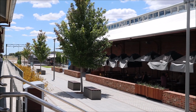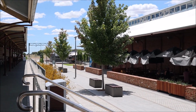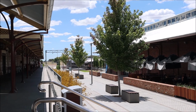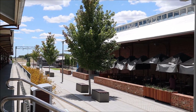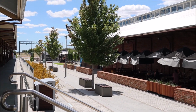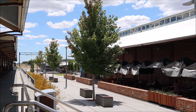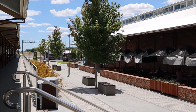I'll be filming at Old and New Wodonga Station, and then across the rest of the days that I'm here, I will be filming some of what's left of the old Wodonga rail alignments and stuff. So I hope you enjoy, and let's start off by showing you what old Wodonga Station looks like in 2020.